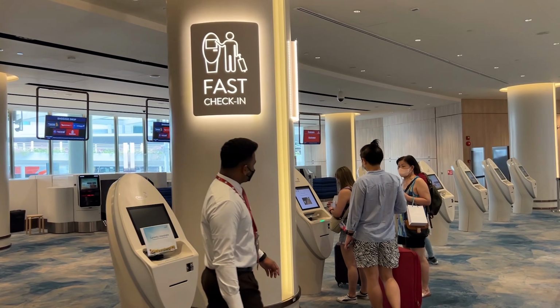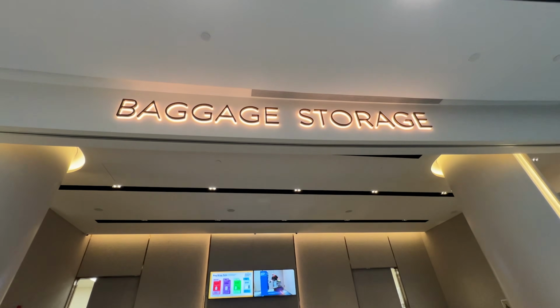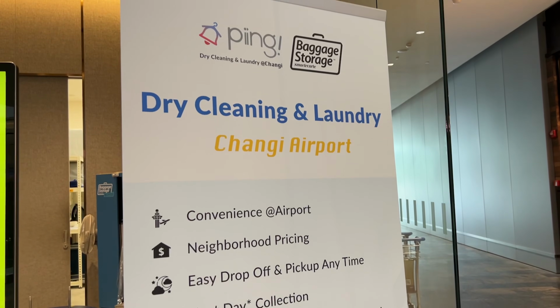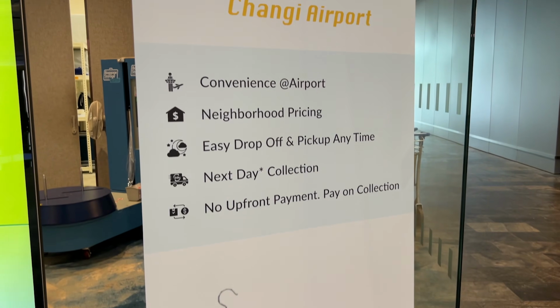If you don't have that option, there are places that you can store your bags. They're like locker services. I even believe some of them do laundry, so you could have your dirty laundry ready to go, give it to them, they could turn it around for you so all of your laundry is clean before you catch your next flight.